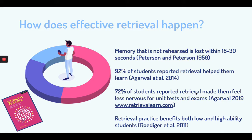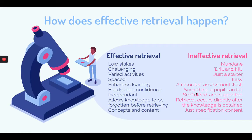So there's lots of information out there about why retrieval is so effective and why it's so important. So how does effective retrieval actually happen? From all of our classroom experience and reading, we put together this list of what effective and ineffective retrieval is. Effective retrieval is low stakes, it's challenging, it's varied, it's spaced out, it enhances learning, it builds pupils' confidence, it's quite often independent, it allows knowledge to be forgotten before retrieving, so it's planned in. It's not always just retrieving what you did in the activity or lesson before. And it's both concepts and content.